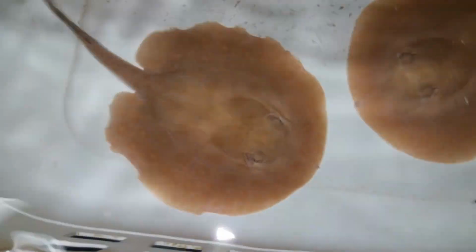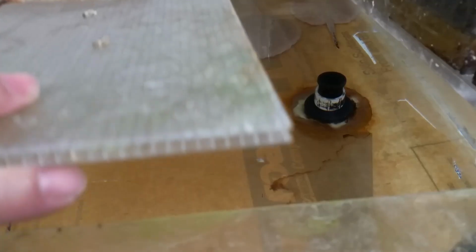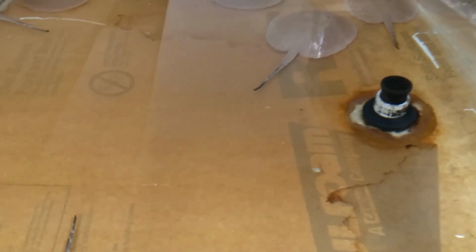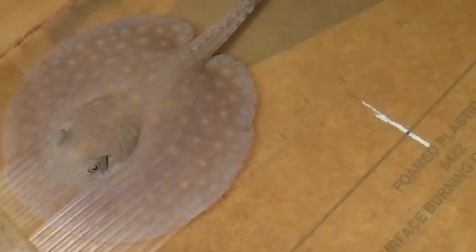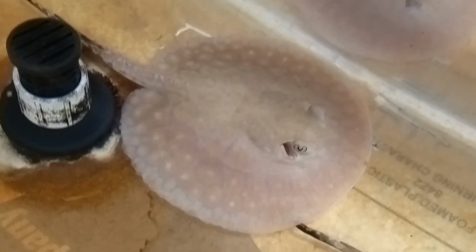Okay, so you see they're bigger. Not much change in the pattern yet, right? I would say these are about an inch bigger. And then we will move on to some more grow outs. All right, let's take a look at these guys over here. Here are some that are a bit older. You can see their pattern is starting to get a little bit more pronounced, right? You start to see the white spot develop a little bit better. It's getting there, it's getting there.